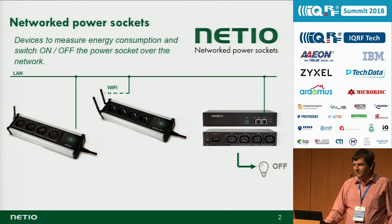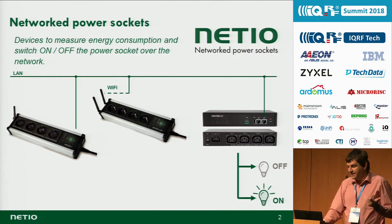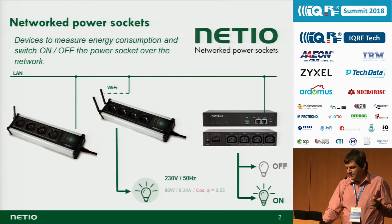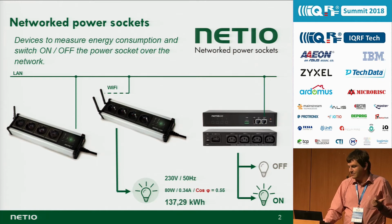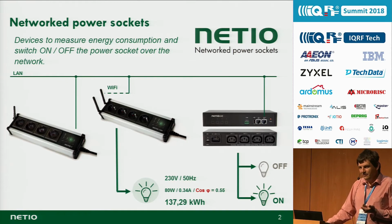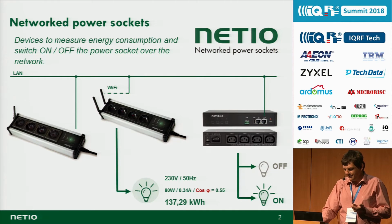Technically, we can switch the power socket on or off. No more rocket science there. Of course, we can even meter the energy. So we can meter kilowatts, frequency, current, even power factor or cosinus phi, which is very useful if you need to analyze behavior of the system behind the power sockets.